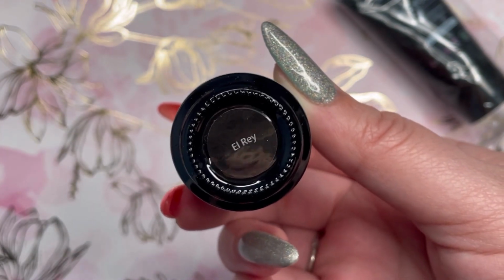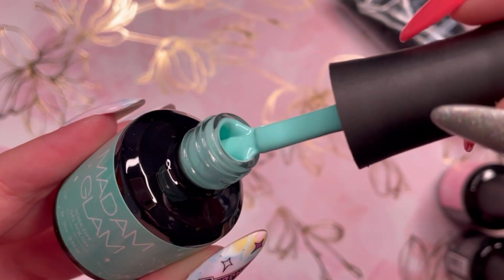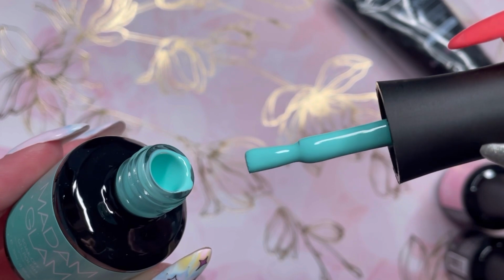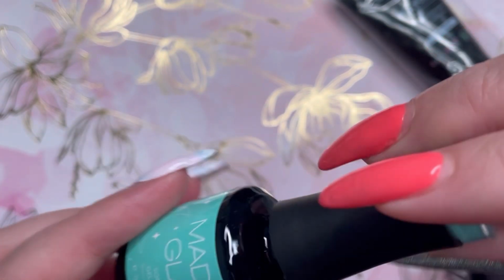So the selections I chose were Royal Pink, I Rule, El Rey, and King of Glam. And I thought it was really sweet that the last two launches have had Queen of Glam and King of Glam. So I'll have to do a special set, like unveiling the King and Queen, if you will.